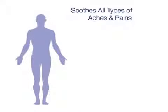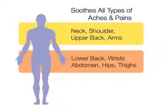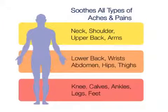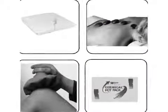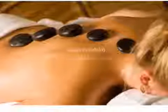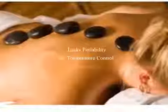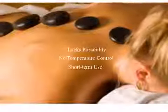Heat therapy has been proven to be the most effective way of soothing muscle spasms and is recommended by medical professionals. There are many options in heat therapy, but which ones actually work and are worth it? A traditional method of using heated stones placed upon the ailing area lacks the ability for portability, temperature control, or extended use, making this an inadequate method for pain relief.